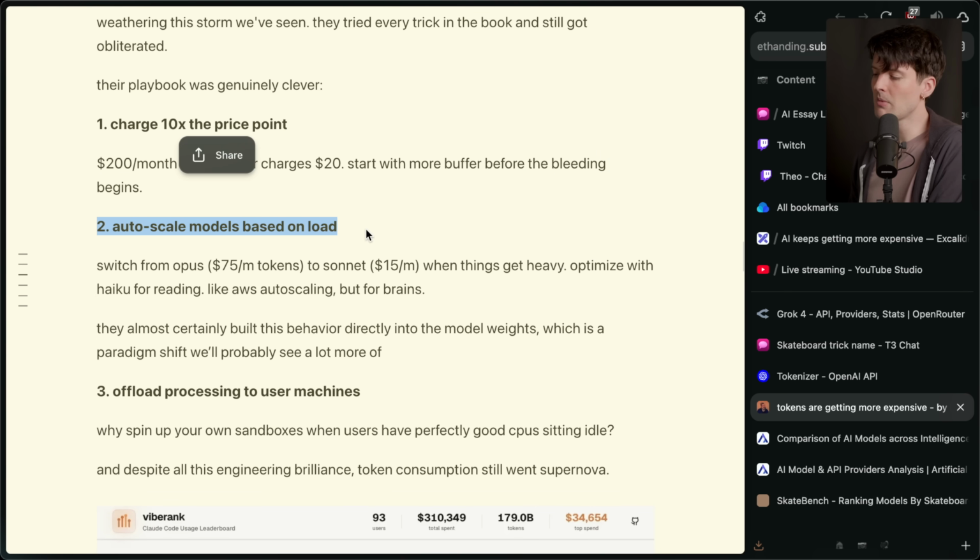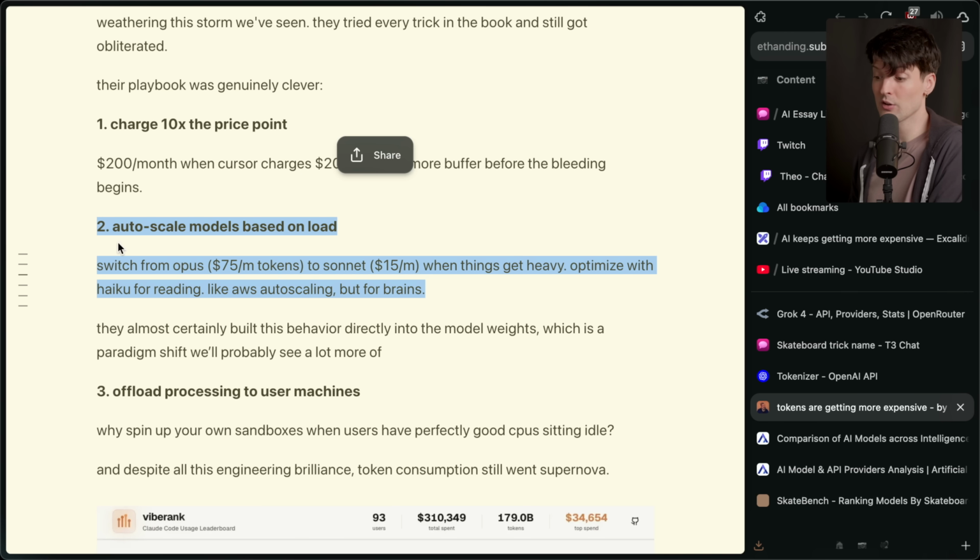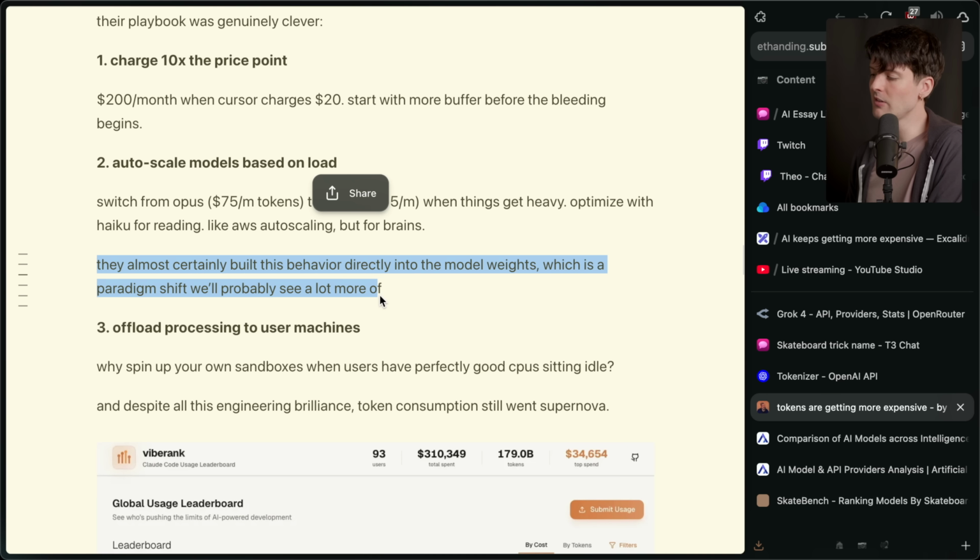Second, auto-scale models based on load. Switch from Opus to Sonnet when things get heavy. Optimize with Haiku for reading, like AWS auto-scaling, but for brains. Yep, and I'm sure you've noticed when you use Claude Code, it rotates between models all the time. Depending on what time of day you're doing things and how much traffic they have, they'll shift which models based on the load for what they're dealing with on their side. They almost certainly built this behavior directly into the model weights, which is a paradigm shift we'll probably be seeing more of in the future.